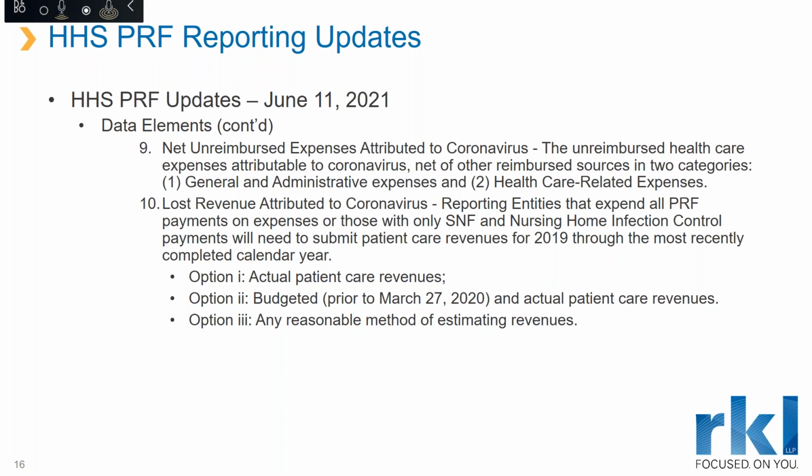So these are only the 2 bulk categories, so the G&A and the healthcare related. And you will only fill this out if you had more expenses that you could not put on page 8, or step 8, I should say. If you do have net unreimbursed expenses, then you will not have lost revenue. So when you finish your expenses, if you did have net unreimbursed expenses, you have to disclose your 2019 and your 2020 annual patient care revenue, but it's just a bulk number. And that's if you're not claiming lost revenue.